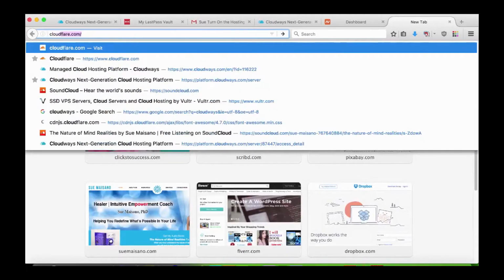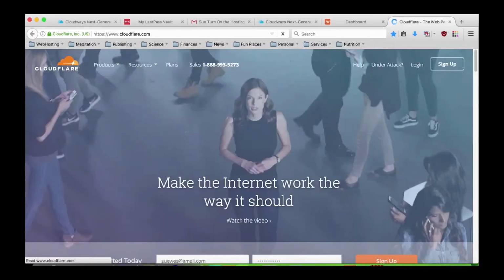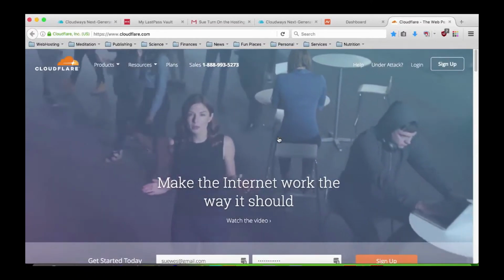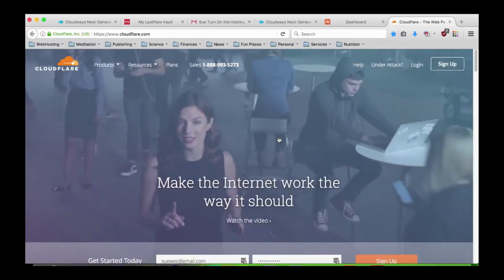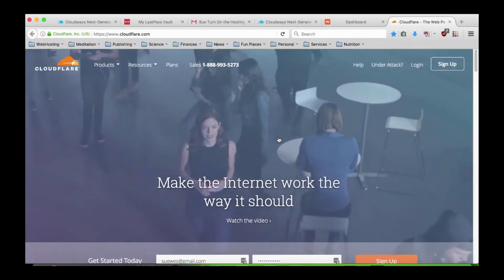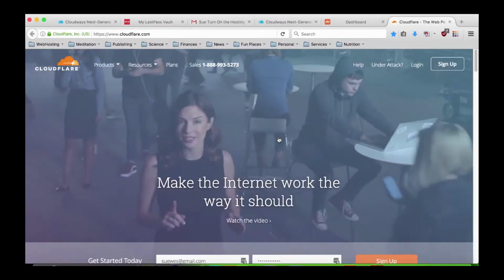To do this, go to cloudflare.com. This is a service that I highly recommend. Cloudflare is a very reputable service. The reason I recommend Cloudflare is that this service is fast. It's cloud-based. And most importantly, it also helps secure your web hosting.